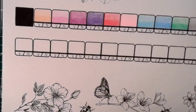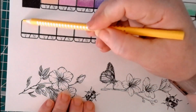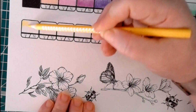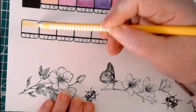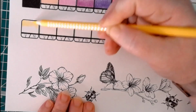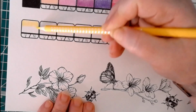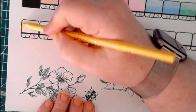So we're going to start off with yellow. And it's a really nice bright yellow. And we're going to start off with a light hand, of course. And then, once we get through the light hand, we'll do a heavier hand. Now it does seem that the sun is coming through and hitting it just the right way to make that reflection not so fun. Sorry about that.